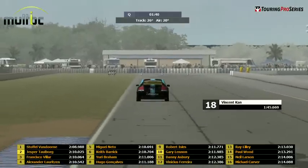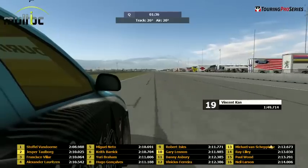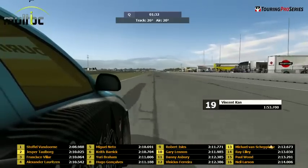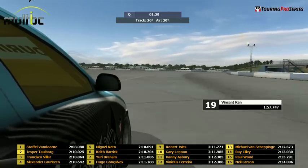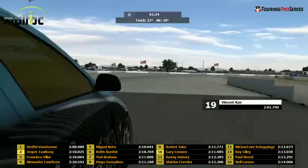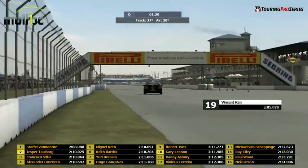Yeah, he'll be in and around there, won't he? Back end of the top 10. And here he is, Vincent Kahn, with his distinctive yellow tinted windows, which you dislike strongly. I just don't fit this car. I have to say, since season 1 he's happened, in fact. That was a good line, by the way, through the final corner. Absolutely spot on. Don't go across.